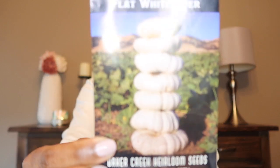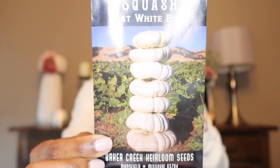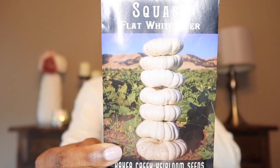Also, I have some pumpkin seeds. So they're called squash. This one in particular, Flat White Boer squash. I'm not planting these to eat. I'm actually planting them for home decor. I know, sue me. But again, if you're into home decor, it's cheaper to just spend $4 or less on some seeds, and you could just grow your own pumpkins instead of spending what, $5 per pumpkin. You can have your own little pumpkin patch, and it's cheaper that way.